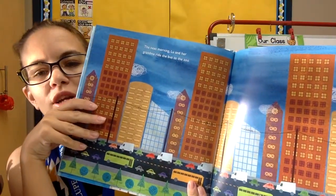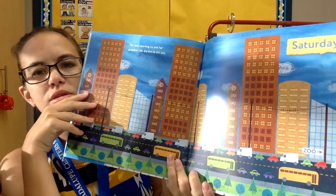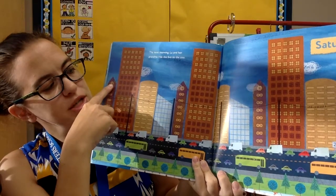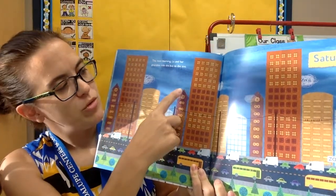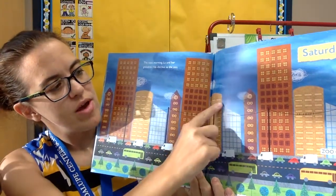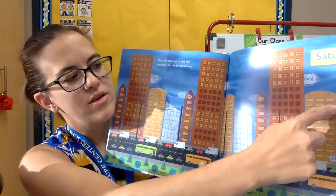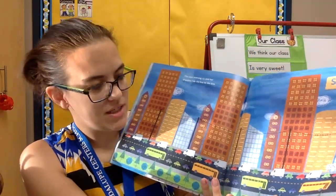Shh. The next morning, Lou and her grandma ride the bus to the zoo. Look at the buildings. Pointy, tall, round, slant. Pointy, tall, round, slant. There's a pattern in the buildings.